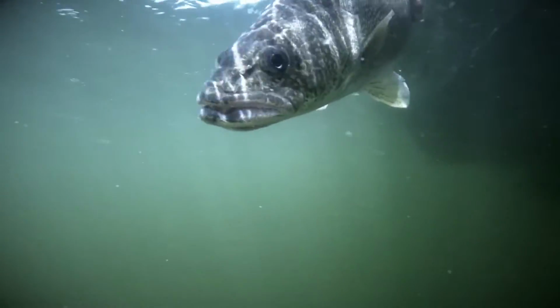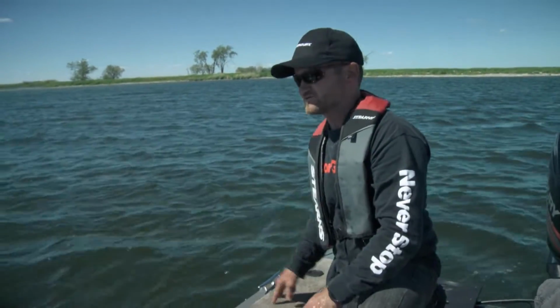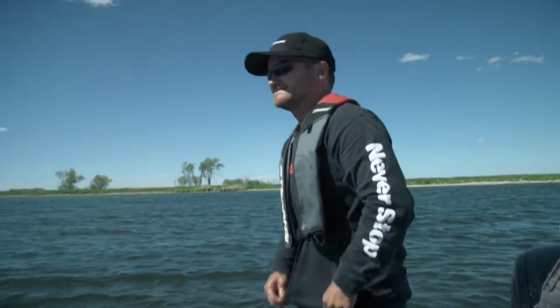Wow. What a bonus fish. What an absolute bonus fish that was. So I had no idea that was a walleye. And when I first hit and pulled it, I said, this feels like a better one. I like that. That is so cool.